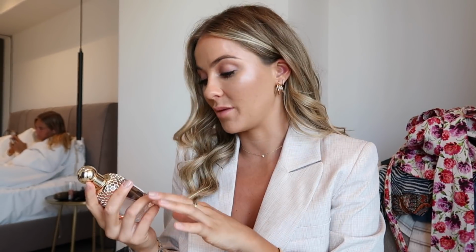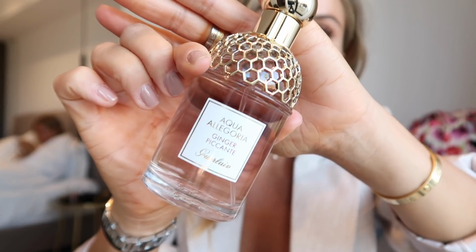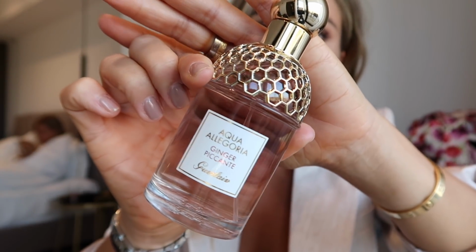Okay, and then the absolute final thing I do before I leave anywhere is put on perfume. I have literally fallen in love with this Guerlain perfume. It's called Ginger Picante. Probably saying that wrong, but it's so gorgeous. Smells like really light, lovely, floral, gorgeous ginger and summery vibes, and it looks like this. The bottle is just so pretty. Let me focus it. There you go. Look how gorgeous that is.